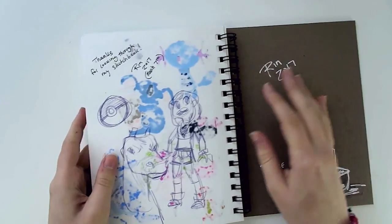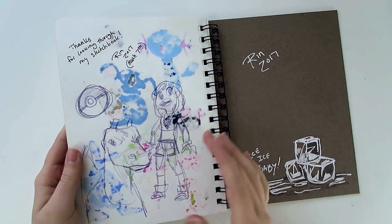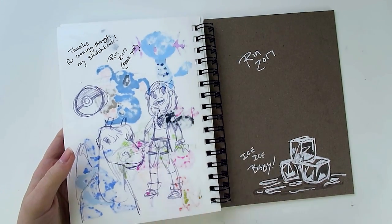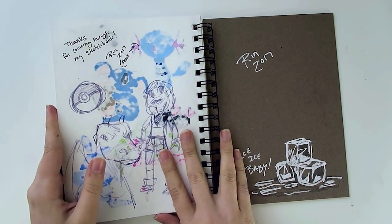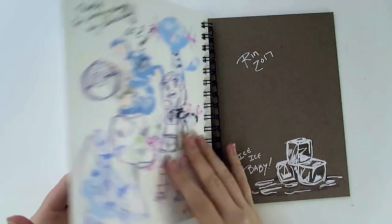And then here we have the last page. Thanks for looking through my sketchbook. I finished it on March 7th, tried to draw a Charmander. And since I used ink, it again was just sort of a derpy page, so I just filled it in with whatever. So my last page really is that. It's a little bit more glorious, so there's that.